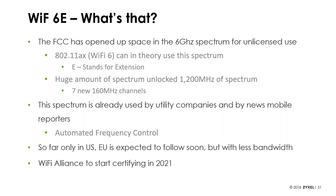Now there's a little catch here. One of those catches is this spectrum is already being used by people with licenses to use this spectrum, and they will continue to use this spectrum. So similar to how we have DFS on 5 gigahertz, there will be a technology called AFC, automated frequency control, to try to make sure that Wi-Fi devices and other unlicensed devices are not using frequencies that are currently being used by licensed users in this space. So that may, depending on where you are, reduce the number of channels that are available for you.